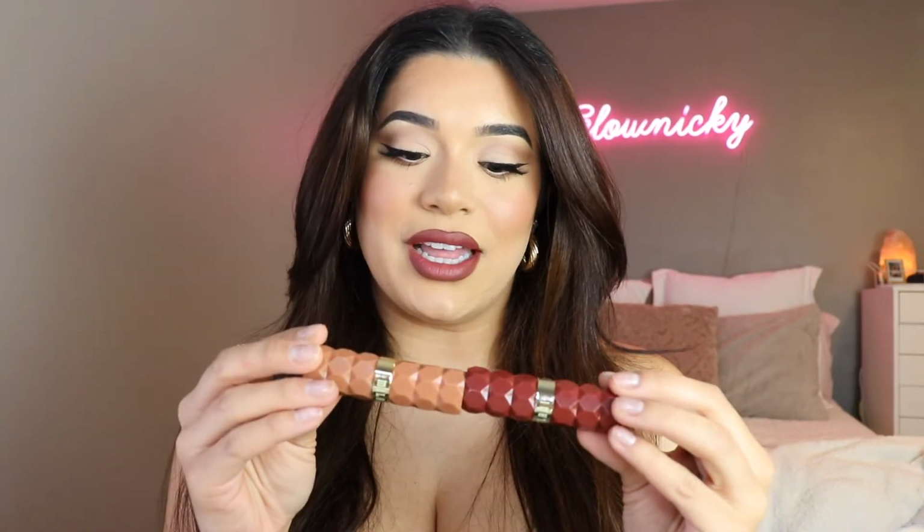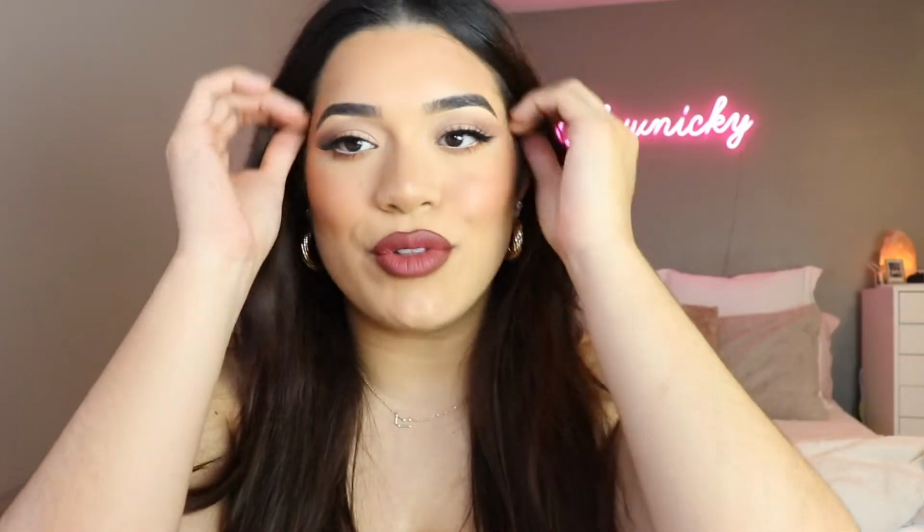I really like the formula because it's not drying, but I also like it more for the fall because it is matte. In the summertime, I'm kind of a gloss girl. And when I saw her use this shade, this is the shade Passion, I had to go get it. So that's what's on the lips. I can't wait for you guys to watch this video and just chit chat. It's a more fun, relaxed video, but with that being said, let's jump right into it so you can see how I did this makeup look.